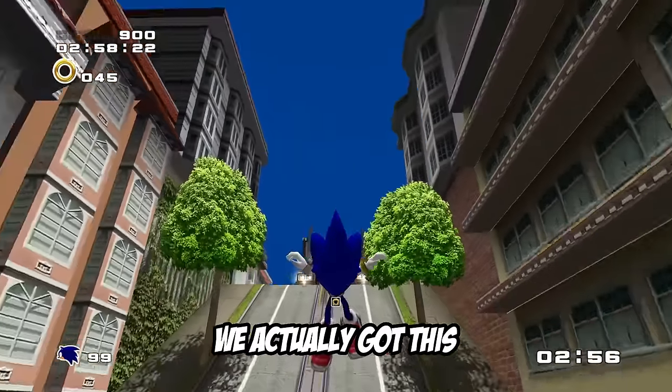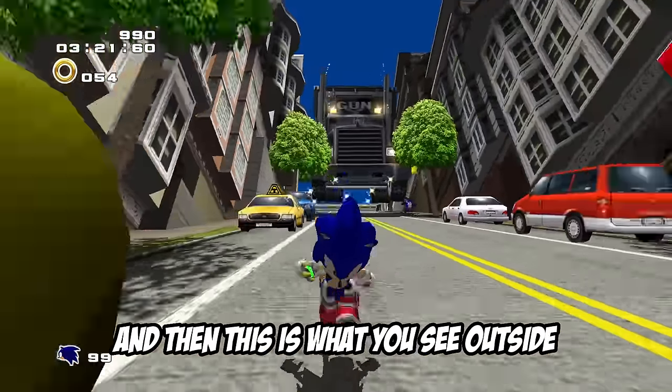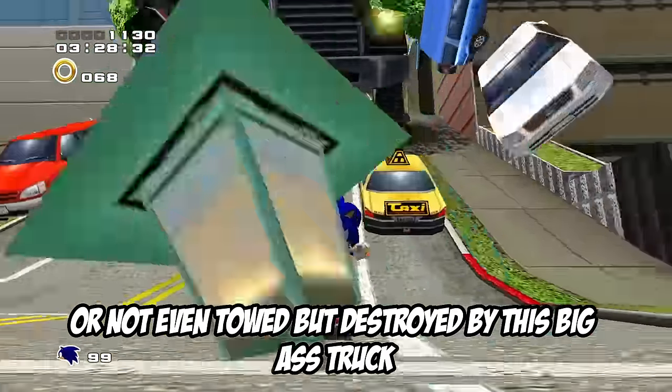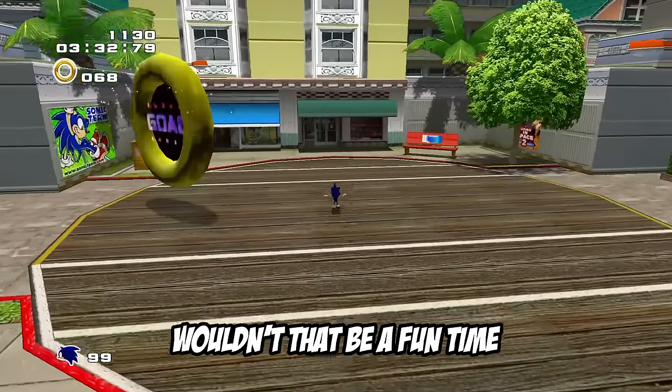We actually got this. Imagine you got like 5 minutes to go to work and then this is what you see outside. You just see your car getting towed, or not even towed, but destroyed by this big ass truck that just spawns here. Wouldn't that be a fun time?